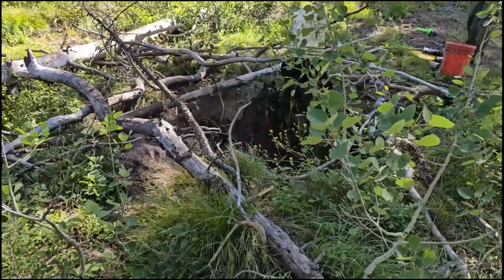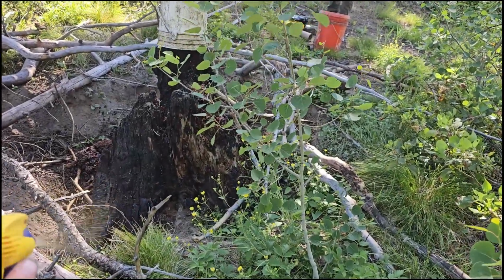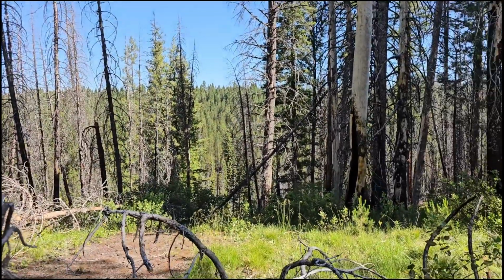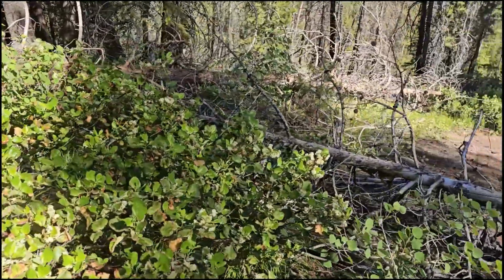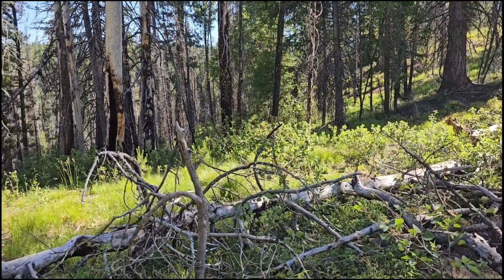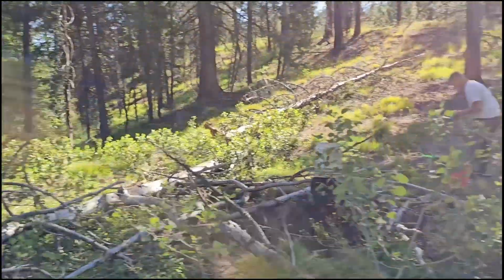So right now we're freshening up a whole bait site. We dumped the bait, getting ready to cover it with sticks. I'm going around with this stuff and just spraying it, trying to get the scent into the air. And I can already smell it. I'm hitting these trees over there, just soaking the trees a little bit more, and then lightly spraying the flowers, just trying to really get an aroma going to attract the bears in.